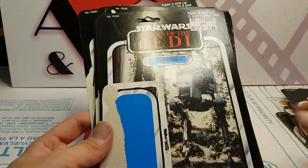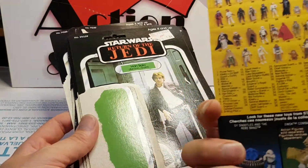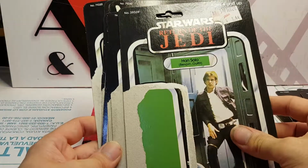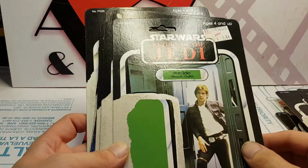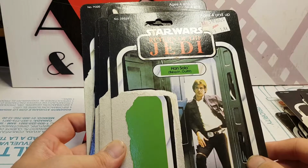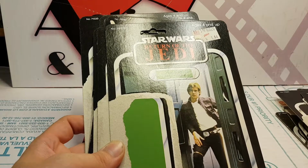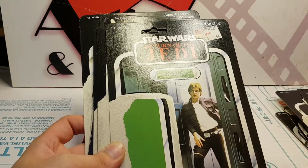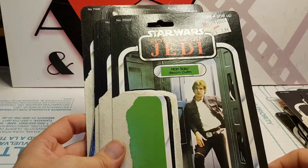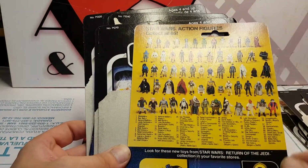Another Leia. AT-ST driver. And again, these card backs don't vary and change too much from figure to figure. Oh, look at that. Bespin outfit Han Solo on a Return of the Jedi card. Wait a second. He was never dressed like that in Return of the Jedi. Yeah, they did stuff like that, folks. Don't know really why, but maybe it was another way to get another round of Empire Strikes Back guys out, but do it in a way that makes you think it's all part of the new movie Return of the Jedi that's out. And look at that, even on the back, you have them.